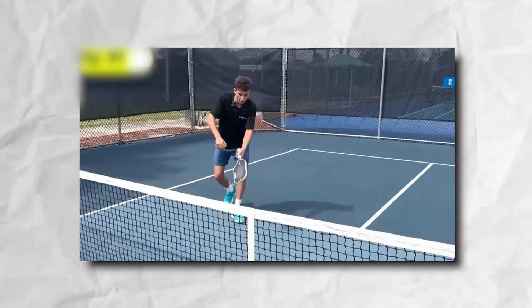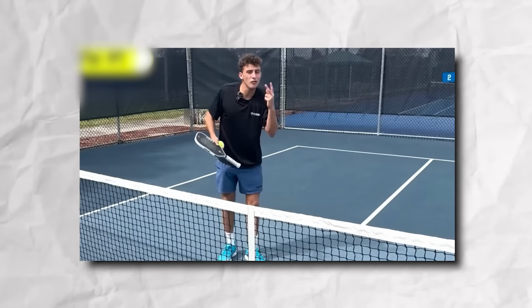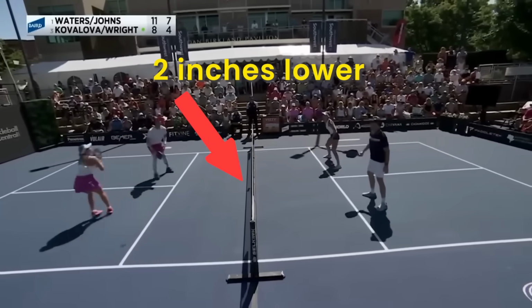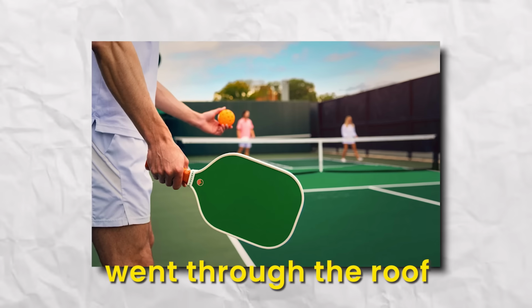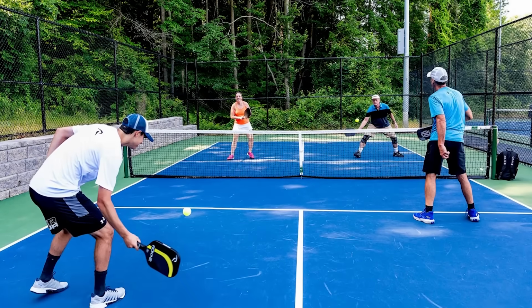Look at this difference. Cross court, you've got an extra 2 to 3 feet of court to work with. That might not sound like much, but in pickleball, that's the difference between a winner and an error. Plus, and this is crucial, the net is 2 inches lower in the middle. Physics is on your side. I implemented this in my own game, and within 2 weeks, my reset percentage went through the roof. Your opponents will start getting frustrated because they can't put away balls they used to crush.